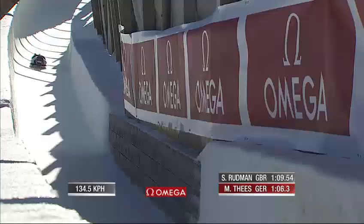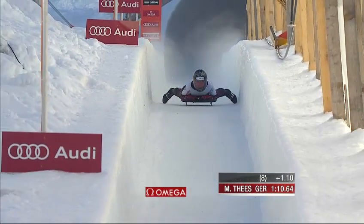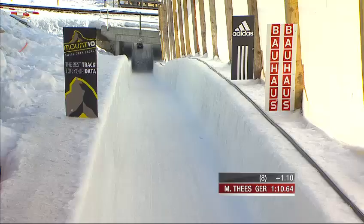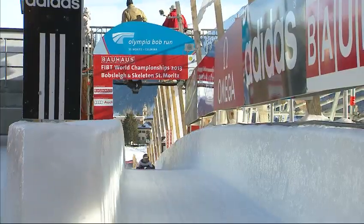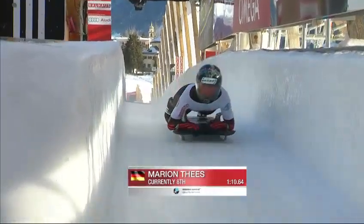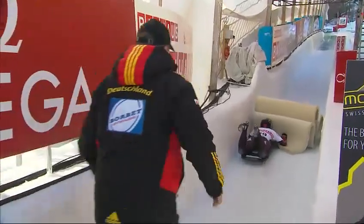134.5, that's about the third fastest we've seen, so she's finding speed at the bottom. Can she break into the top 10? She does, in 8th place. Yeah, German coaches are ho-hum about that one too. It's a come see, come saw kind of result for their athletes. Well, off a 23rd place start to drive herself into 8th, it shows where her strong suit is.